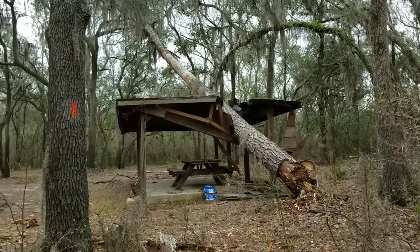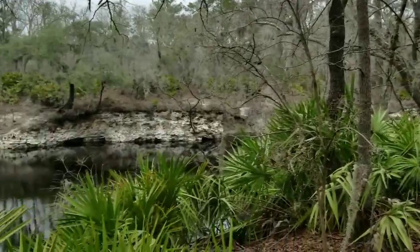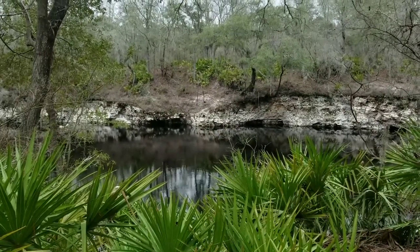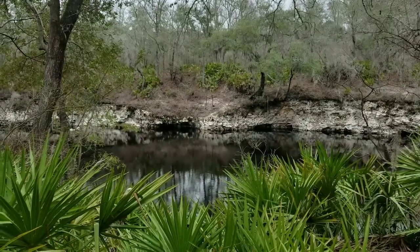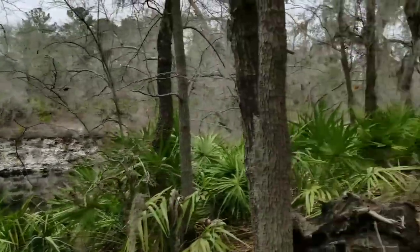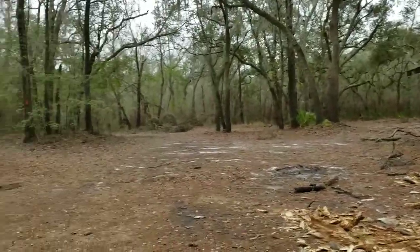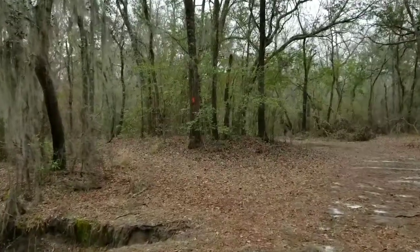It's unfortunate, but it's right next to the river again, and here you can really see those limestone banks, and they look really interesting next to what almost looks like absolute black water because of the overcast day today. Cool stuff though. Well, not so cool about the crushed shelter, but this is a different section, so it's nice to get a little bit of a change of scenery every once in a while.